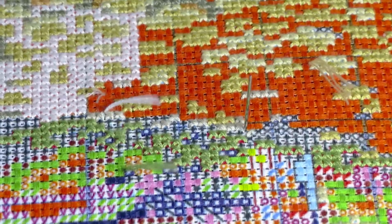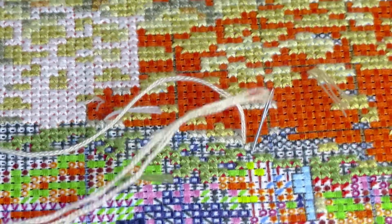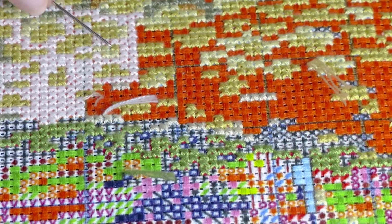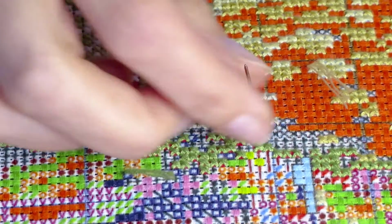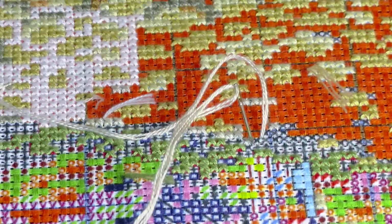So when I do this symbol in here now, it's going to be nicely outlined, and then I just fill in with all those light colors. It's going to be no headache, no brain, no thinking, just stitch and stitch.